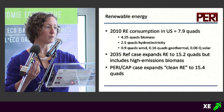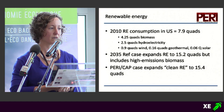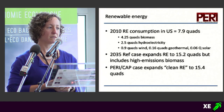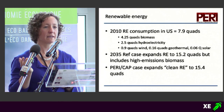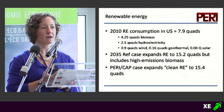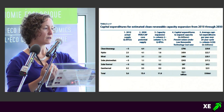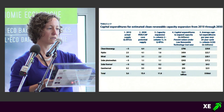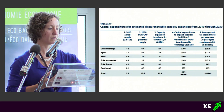We do the same thing in looking at renewable energy. We look at not just the technically feasible amount of renewable energy, but the economically feasible amount of renewable energy we can produce in the next 20 years. So we were at, in the U.S., about 8 quads in 2010. The reference case scenario from the EIA almost doubles that to 15.2 quads, but a large amount of that is high emissions biomass, so corn ethanol. The pericap case expands clean energy to just about that same amount, 15.4 quads, but does not include any high emissions biomass. So again, we look at for each type of energy, what are the costs and how many quads can we achieve? The total cost for the 20-year program is $2.1 trillion, which comes out to about $107 billion per year.